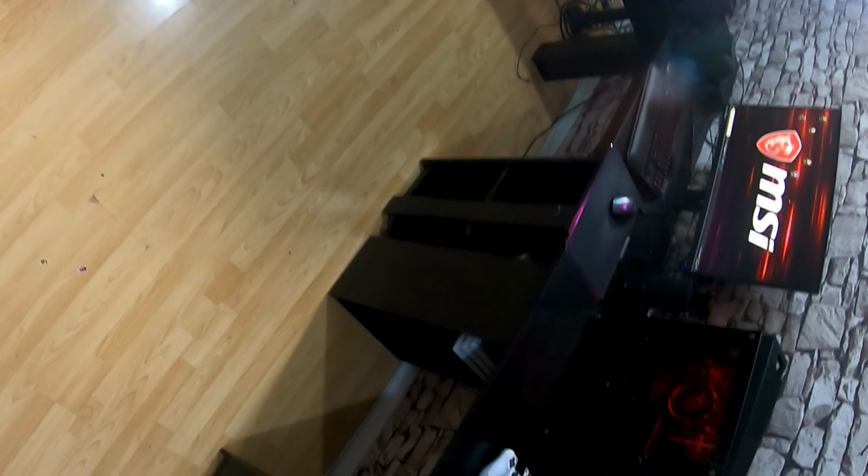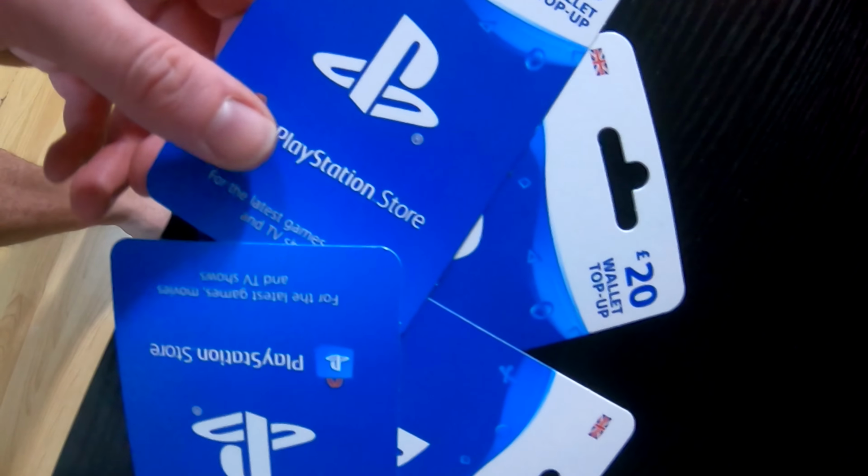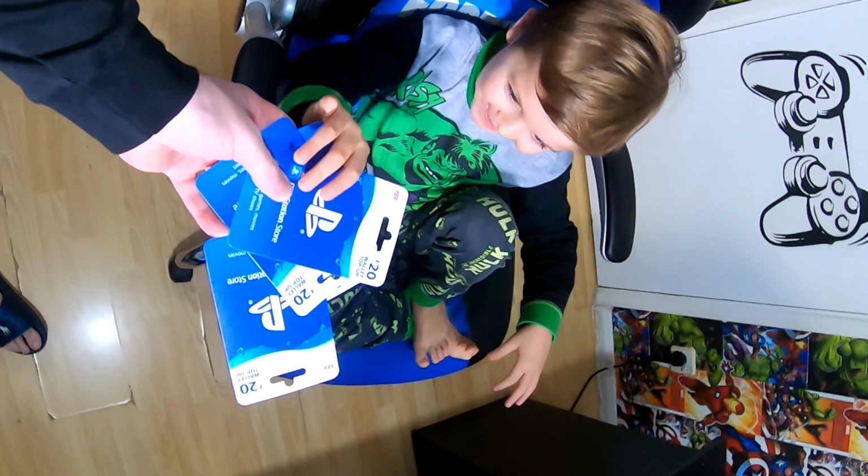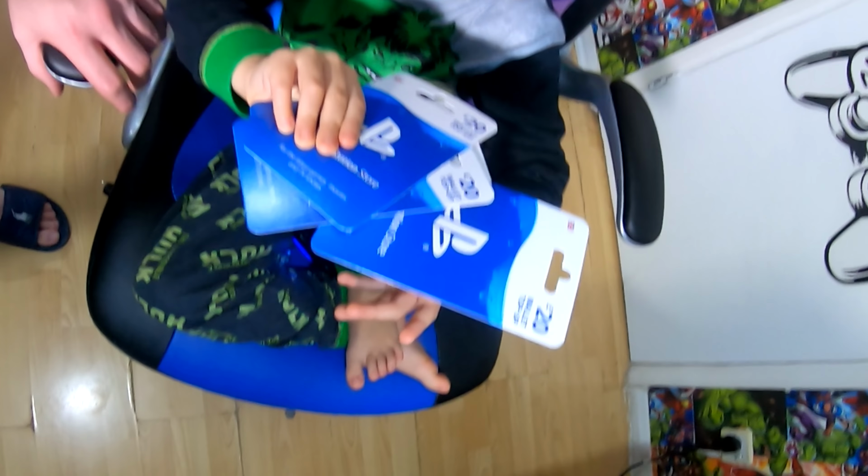Okay, so it's time to get the codes. So there's the PSN codes that I'm about to give to Freddie. This is so he can buy 10,000 V-Bucks. There you go. You know what to do with these, don't you? Yeah. All right, let's move your chair in and start with the first one.